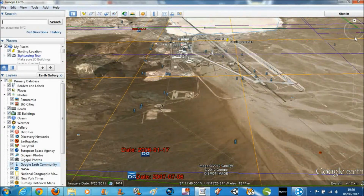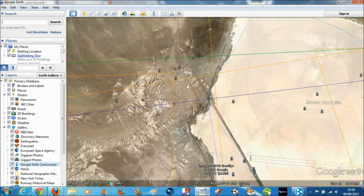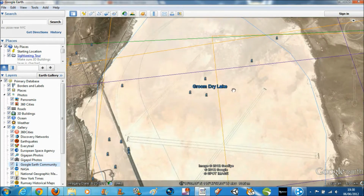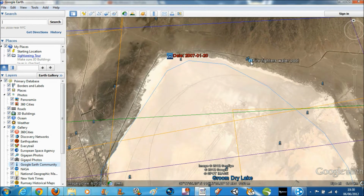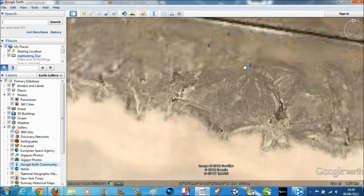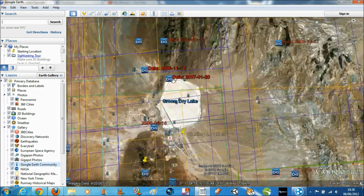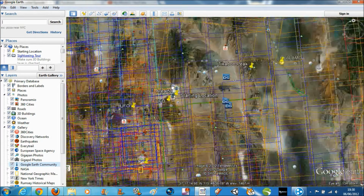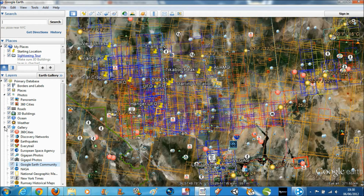And now this is Groom Lake, and it's a dry lake. That's why it's all white. And now I will go out. A lot of things. If you tick all those, then it just goes bad.